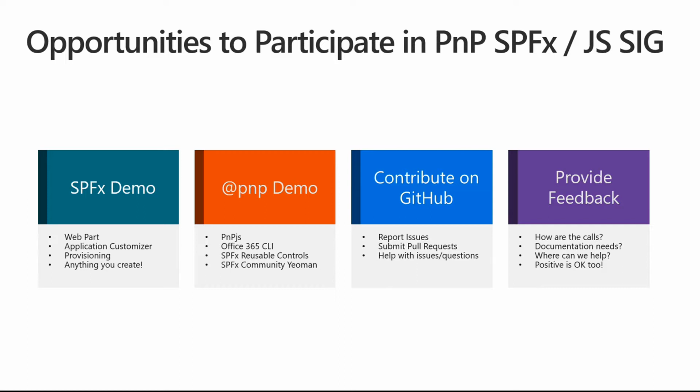And then finally, we always appreciate the feedback you all give us on the work we're doing. So how are these calls? How are these special interest group calls? How are our monthly calls? How is our documentation? We always know documentation can be better, but where specifically is our documentation lacking, or what can we make a little bit more clear? And where else can we help? What other kinds of tools, what other kinds of guidance would be helpful to folks out there doing development?